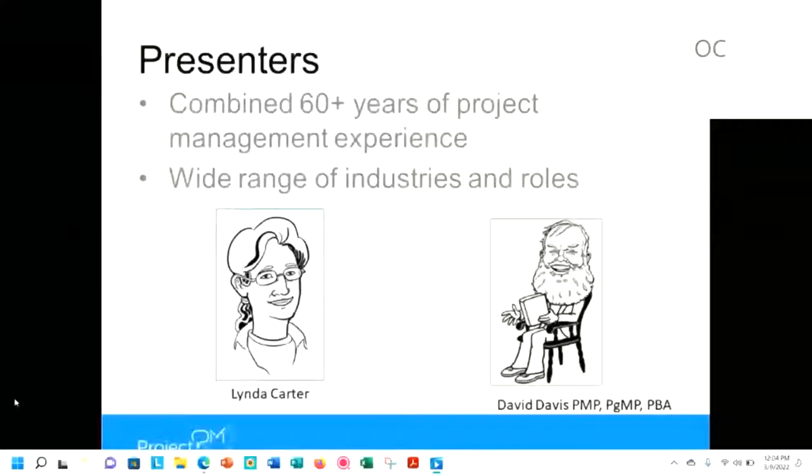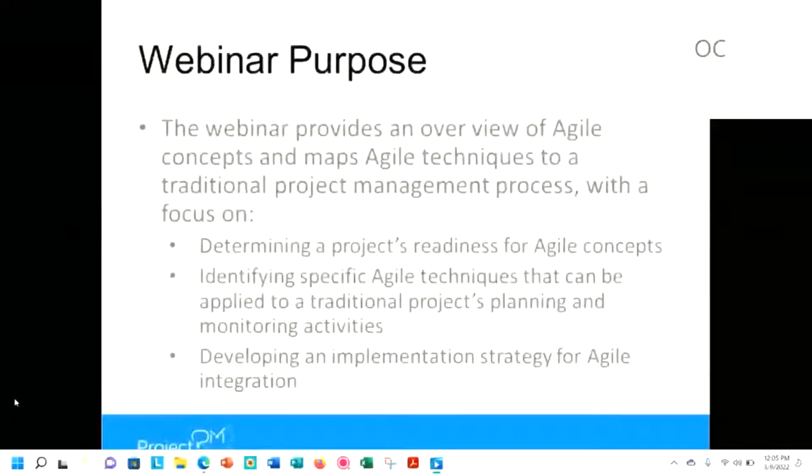We're gonna provide you with a quick overview of some agile concepts, just to level set us, and some techniques from an agile methodology perspective, focusing on an organization's readiness for agile concepts. So where's your organization? Where's the culture? Where are your teams? Where are you? And then we're going to jump into some specific techniques that can be applied to projects that are ready for agile, or even some projects that are more traditional in nature, where the culture may not support a movement to agile, so somewhere in that hybrid zone. We're going to wrap up with an implementation strategy for integrating agile into what you do. So with that in mind, we'll go ahead and get started.